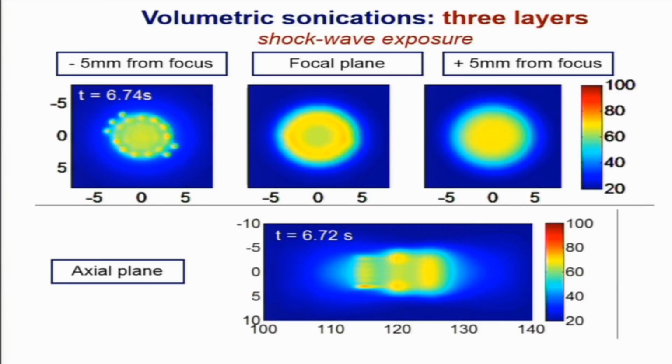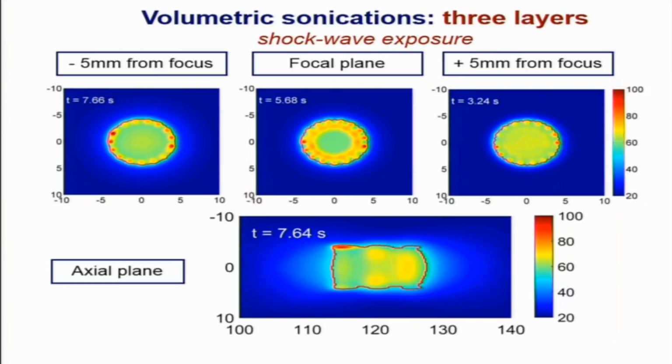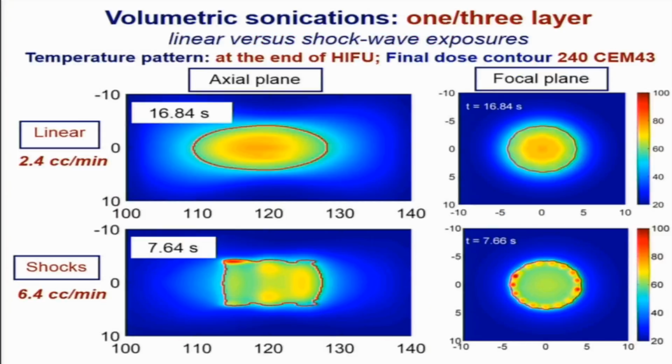And we can see that the heating is very uniform. And even with these 3 layers of sonication trajectories, the heated region and ablated region follows the geometry of heat deposition. So it's very predictable. And what is interesting is that the ablative rate is more than 2-fold faster compared to the conventional treatment.